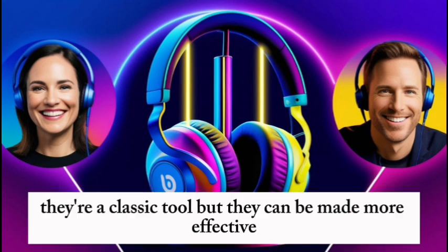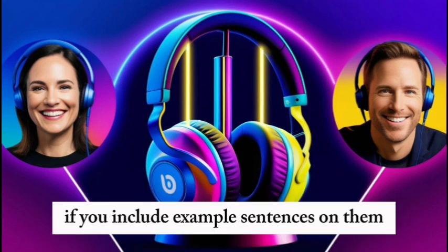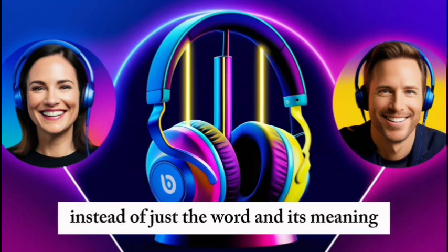They're a classic tool, but they can be made more effective if you include example sentences on them instead of just the word and its meaning.